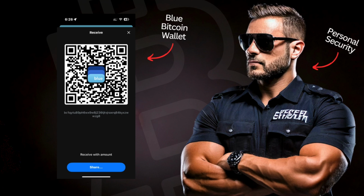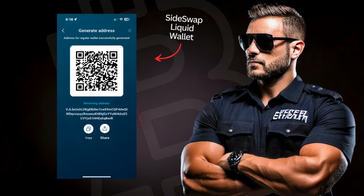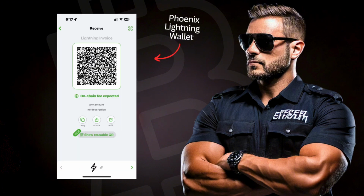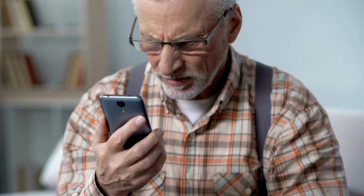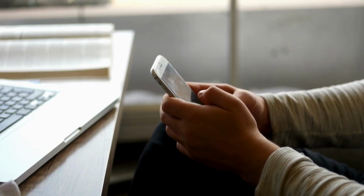This is a Bitcoin wallet, and this is a Liquid Network Bitcoin wallet, and this is a Lightning wallet. Three powerful Bitcoin networks, each with their own strengths. But until now, using them together meant juggling multiple wallets, dealing with complex setups, opening and closing payment channels, and switching between different applications. That is, until now.